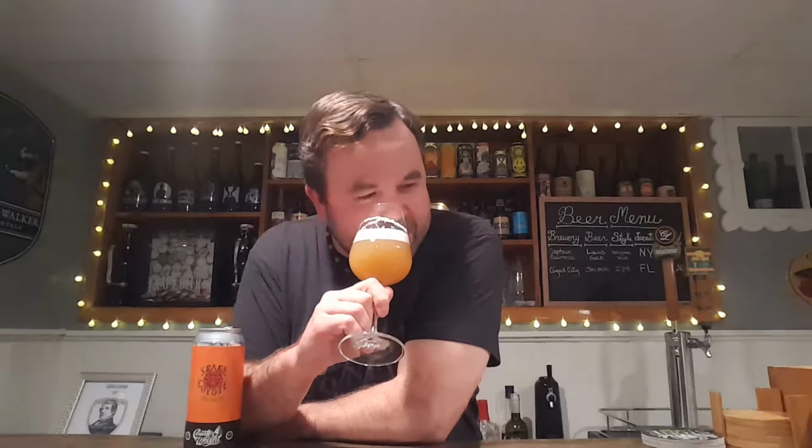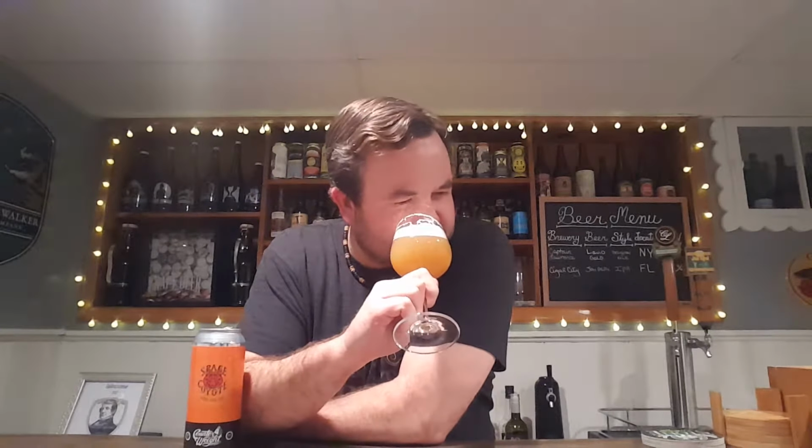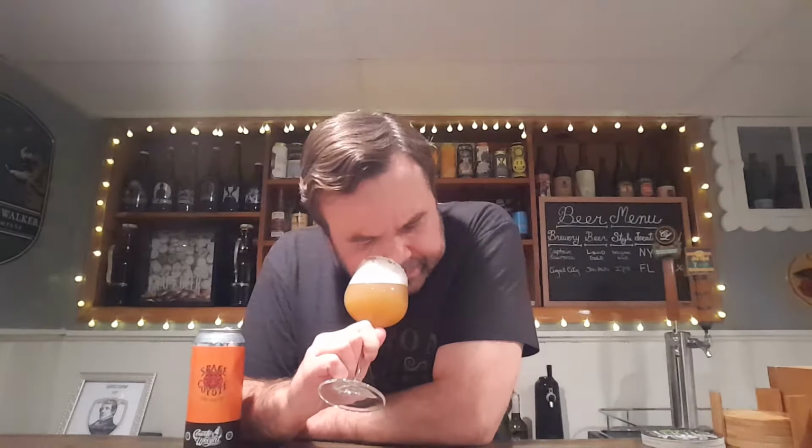Wow, it's dirty. That is dirty, man. Wow. Getting a tremendous amount of earthiness off of the nose. A little bit of citrus notes there on the back end. Oh, man. Peach. Passion fruit out of the nose. But that peach and those passion fruit notes are completely engulfed with a little bit of earthy spiciness that's coming out of that aroma. Man, that smells good.